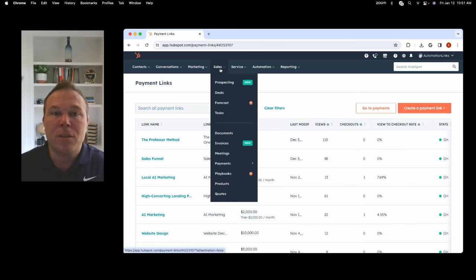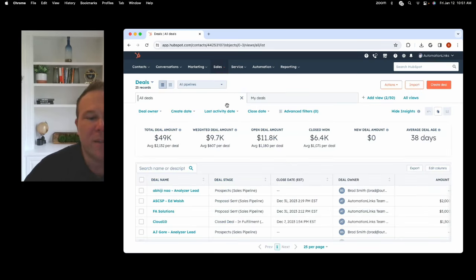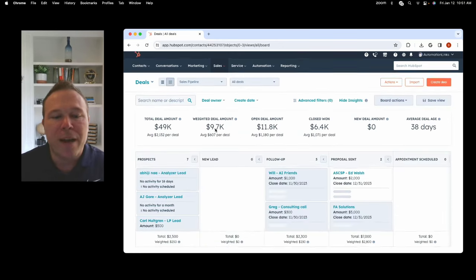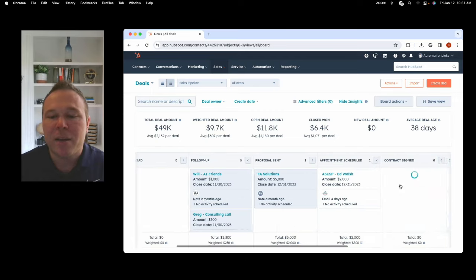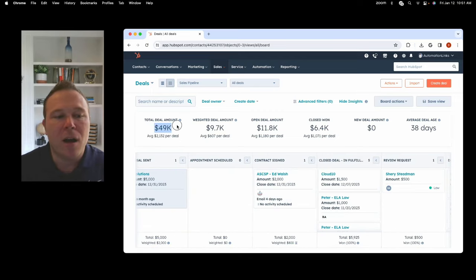If they purchase, we want to get them an invoice, and then we want them in our CRM so we can follow up. Another good feature they have is the deal pipeline. I love the deal pipeline. You can see an example here, and you can actually change the views so you can see where they're at, and you can move them down the pipeline here, just like this. So based on contract signed, it automatically updates all your deal pipelines here.